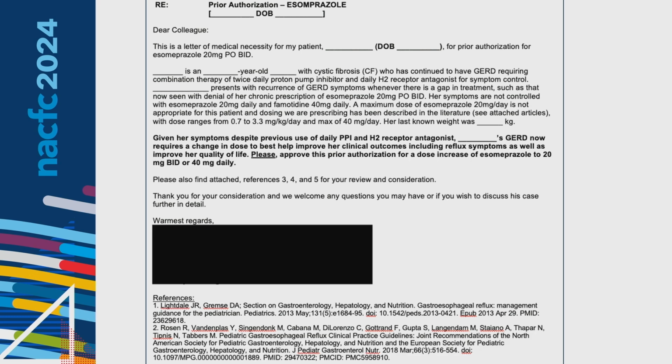So this is a short version of a letter, but there have been letters that I've written, for example, for off-label modulator medication use, where I have paragraphs. I even create graphs of lung function and BMI to show a picture of this patient's lung function going down. This is their lung function, this is their BMI, they've been hospitalized this many times in a year, they missed this many days of school, and so on. So it shows the impact of lack of approval for a given medication.